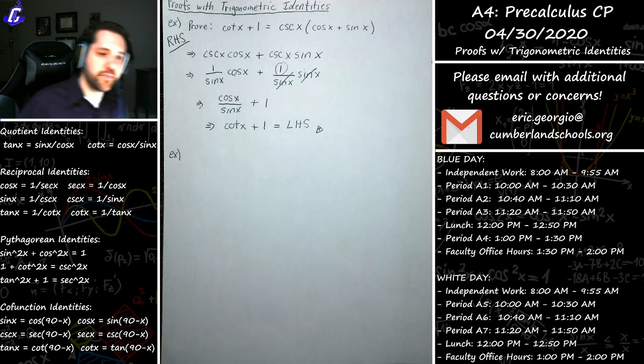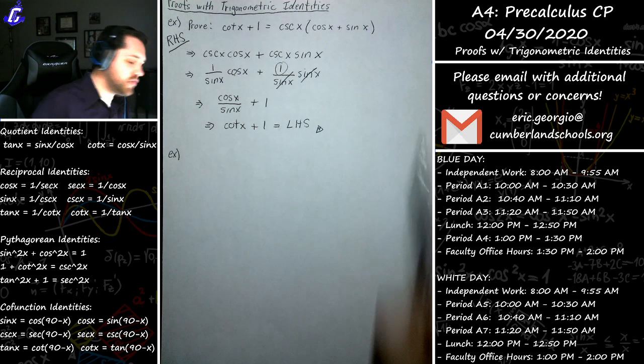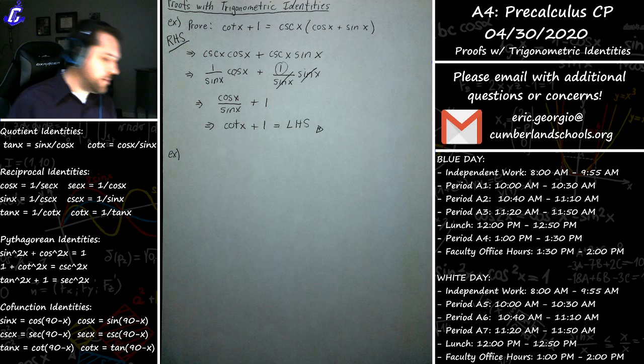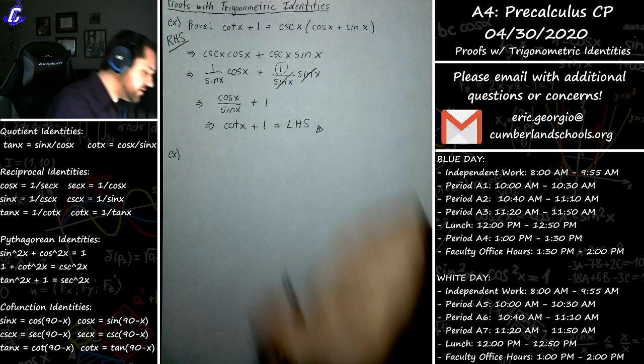Okay. So a good skill pointed out in that first problem is the fact that you can distribute certain terms, and changing all these terms to sine and cosine really helps you see which terms can cancel out and simplify a little easier. This second problem exemplifies splitting a fraction apart and working with a split apart fraction. So check out this one.